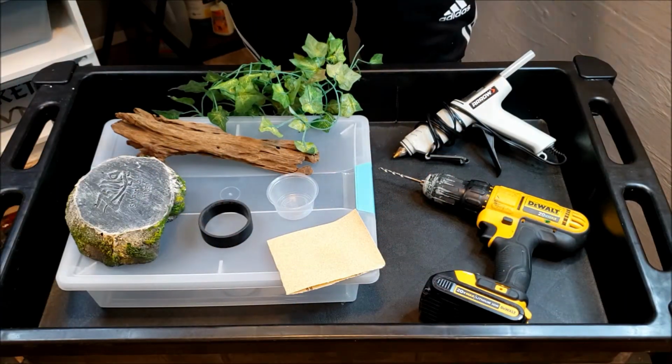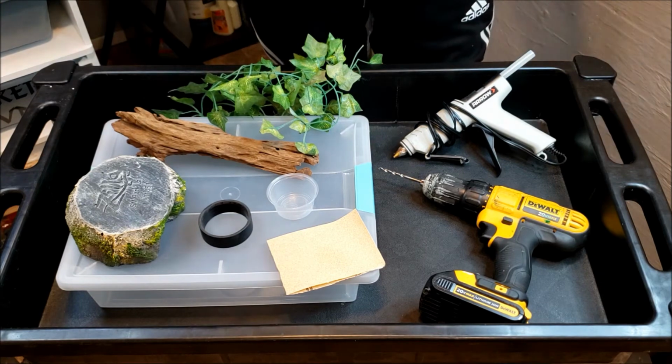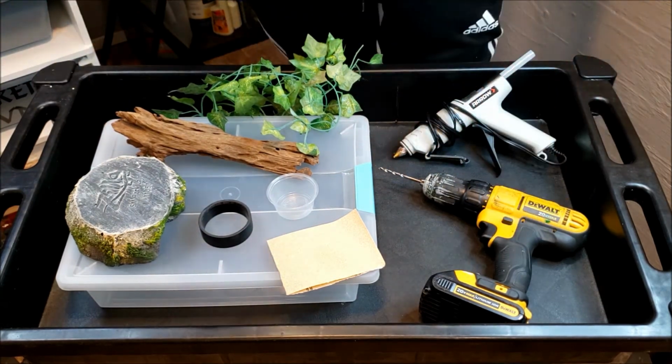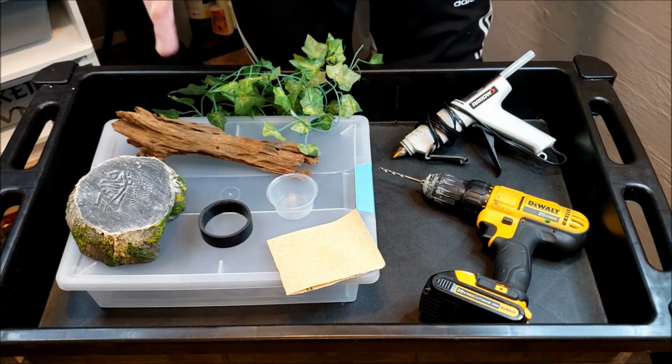All right, here we are. These are the materials that we're going to be using for this DIY container for the bull snake. This is going to be its new enclosure. We're going to need a drill bit. It's your size. Just make sure they can't get out of the hole. You want this really well ventilated for a bull snake. They're used to being outside and that kind of thing.